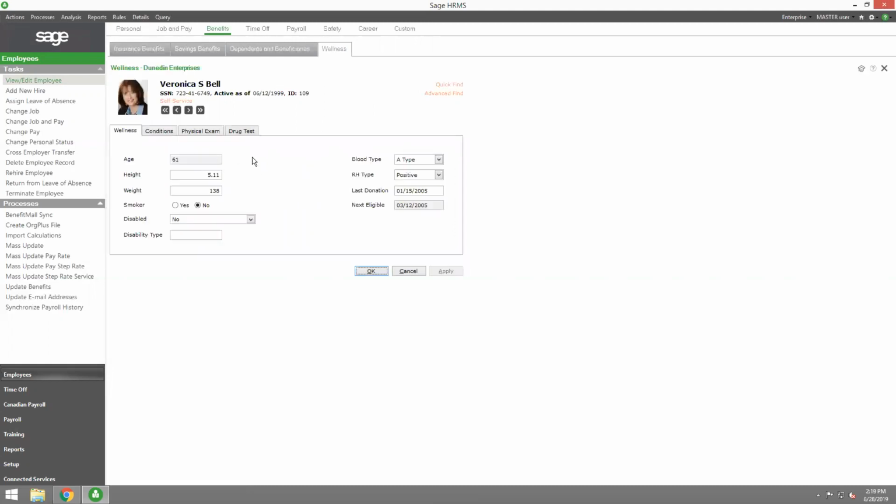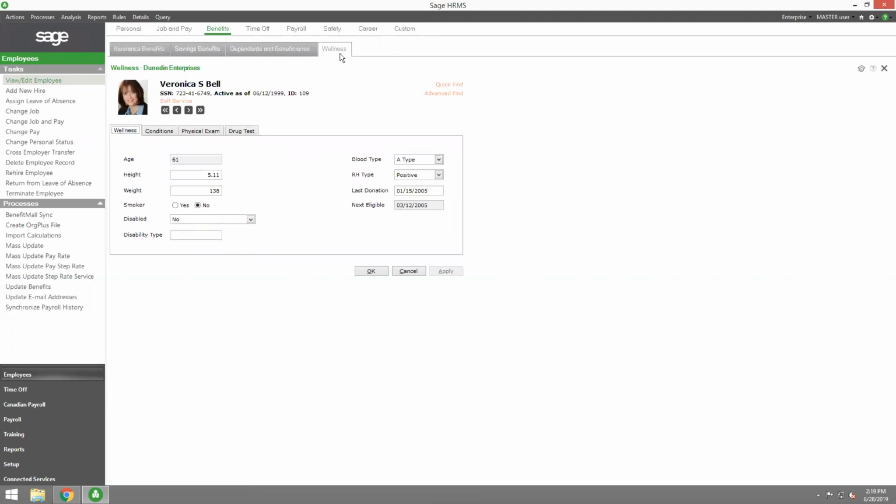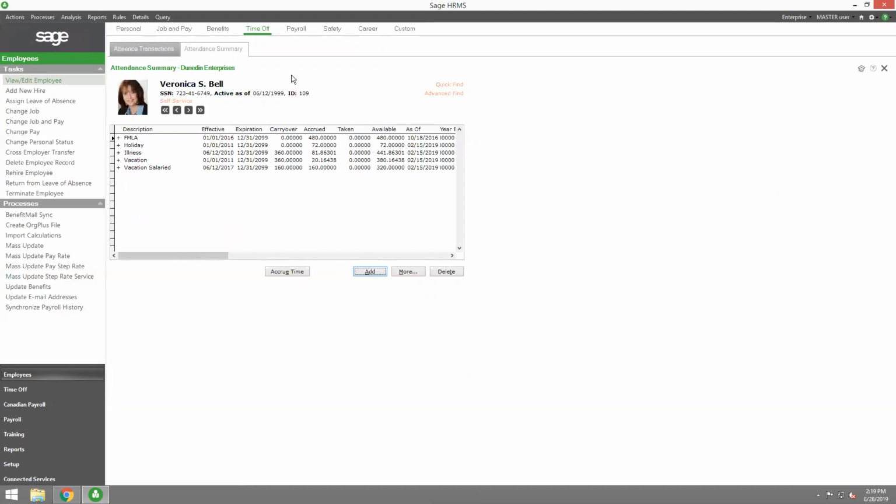There's wellness information. So maybe you're that organization that drug tests. You want to track conditions, especially for drivers or maybe hard machinery. We also have the opportunity of setting up your time off plans. So if you have general PTO buckets or vacation, or you want to set up those FMLA plans, those rolling weeks, we can manage those balances here in HRMS.